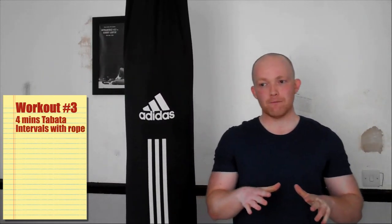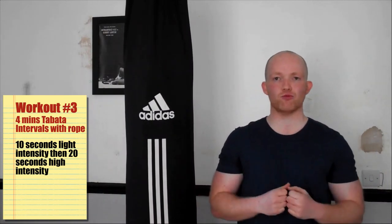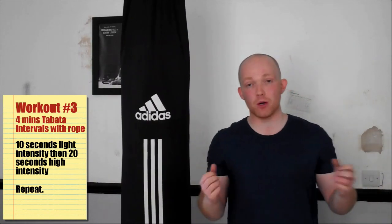Number 3, to batter interval training, only using a skipping rope. On this one, you would do 10 seconds really, really light, and 20 seconds as powerful as you can go. Now, if you find that it's really hard skipping at first, you can even do 10 seconds rest, 20 seconds skipping. 10 seconds rest, 20 seconds skipping. But make sure those 20 seconds you're working hard, okay? Because that's where you get the benefits. And it's the same thing, 4 minutes, alright?